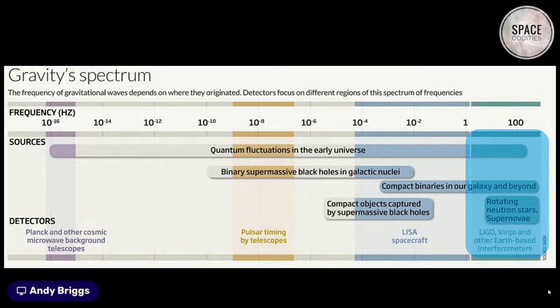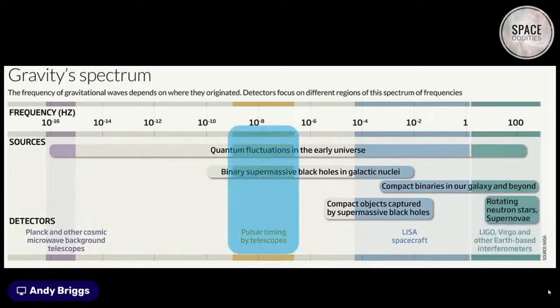But there are other types of gravitational waves in the universe which are much lower frequency with a much longer wavelength. In particular, we're talking about the merging of supermassive black holes at the hearts of galaxies. This is right down here, between 10^-7 and 10^-9 hertz in frequency. These are much longer wavelength events. It's reckoned that some of these wavelengths could be light years long.